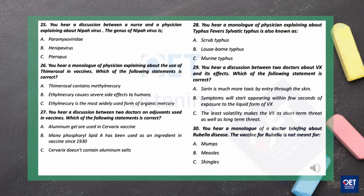Epidemic typhus is called sylvatic typhus in the US. It occurs very rarely. Scrub typhus or bush typhus is a disease caused by a bacteria called Orientia tsutsugamushi.